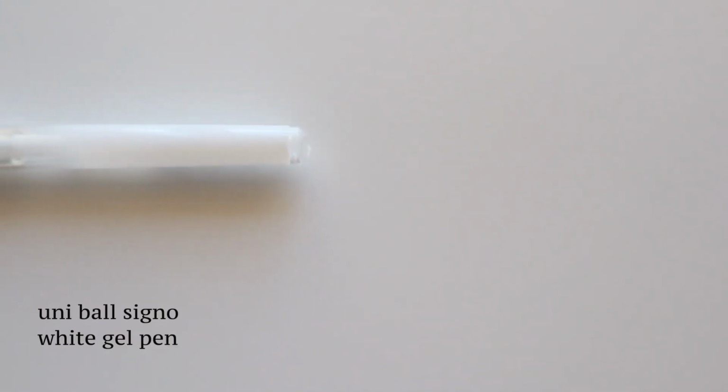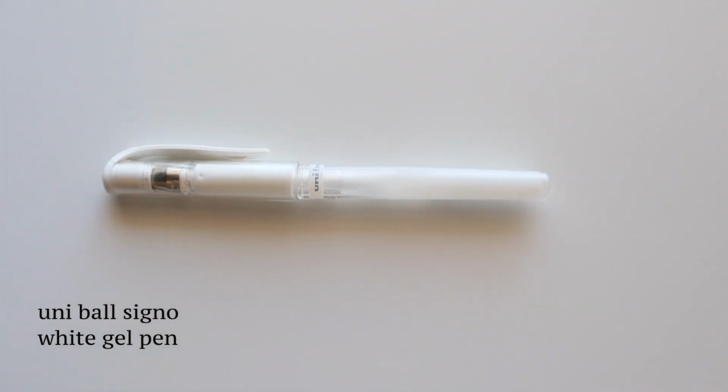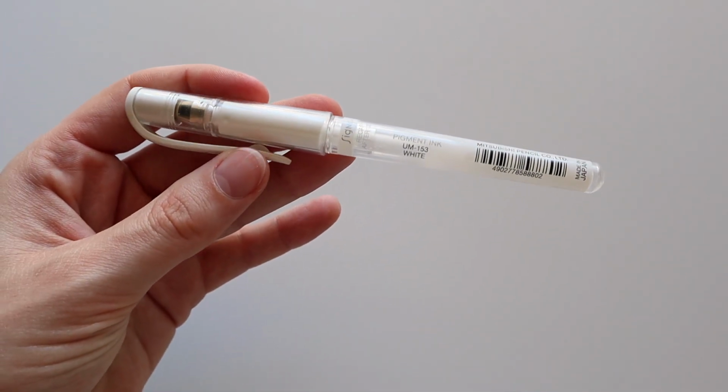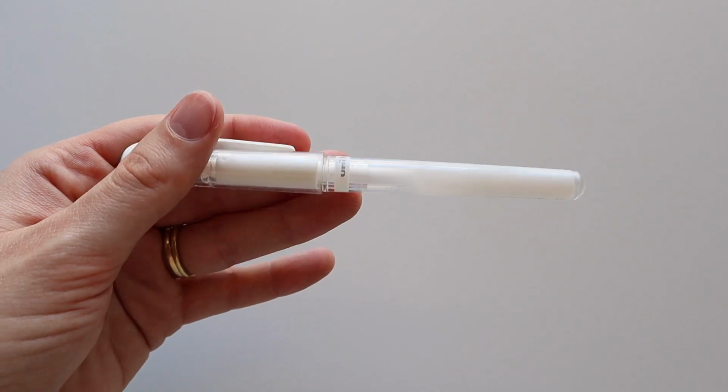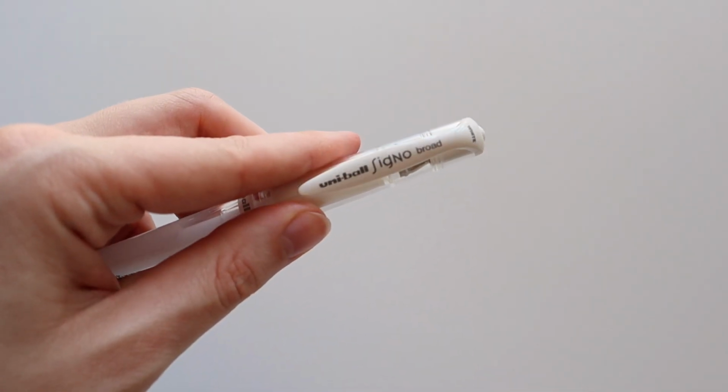Okay, shifting now to the Uniball Signo white gel pen, and I believe it's a 0.8mm thickness. It's quite a pretty pen. I like the design of this one, and the grip's really comfortable, a lot squishier than other ones. However, it's not my favourite gel pen.